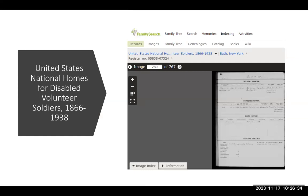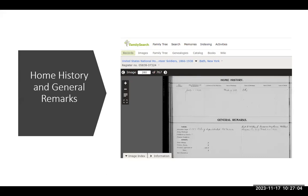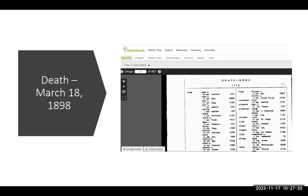Later on, it looks like Daniel was at a national home for disabled soldiers, and this gives some information for him. Again, this was available through Family Search. And this also gives his military history and also his domestic history, so information about his marital status, that type of thing. All right, and again, this was all on Family Search, general remarks, also home history for Daniel. I was also able to find in the death index on Family Search a death date for him. So he passed away in March of 1898.